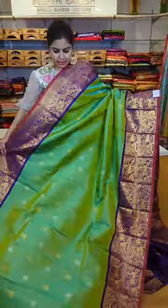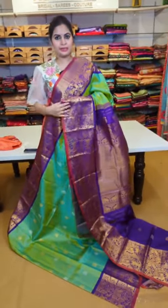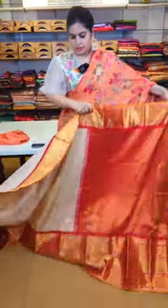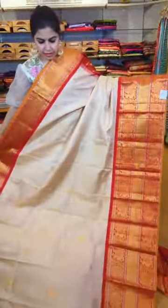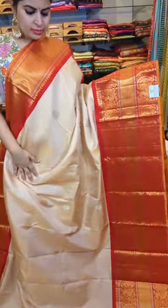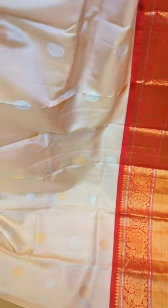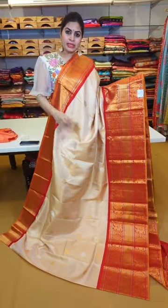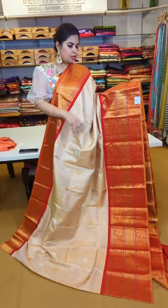This is again a kutu border sari. A very, very pretty piece, one of those unique color combinations, just priced at 29,999. A very beautiful shade. It's a nice, light cream shade. In the cream you have a little touch of peach tone with contrast chili red borders.